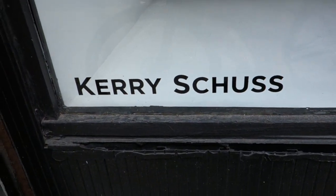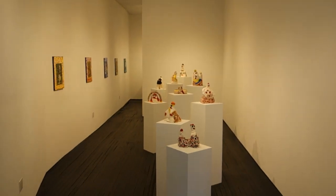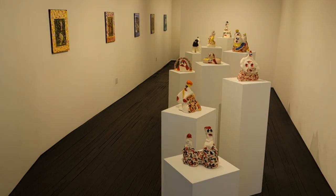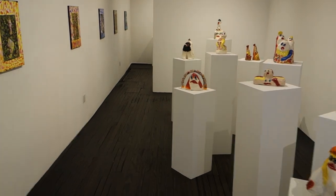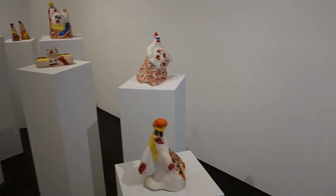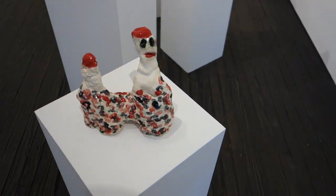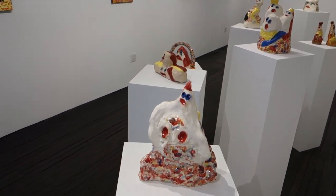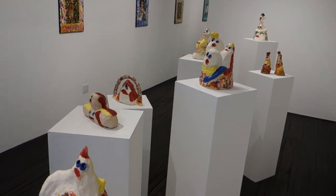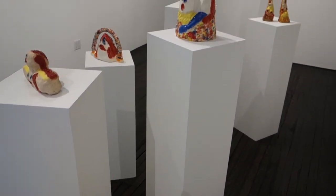We're gonna run into the KERRY SCHUSS Gallery. And we're gonna take a look at a show by Alice Mackler. I was kind of intrigued when I peeked through the window and decided I would come in and look at the show, and then I read the press release and I thought it was pretty amazing.